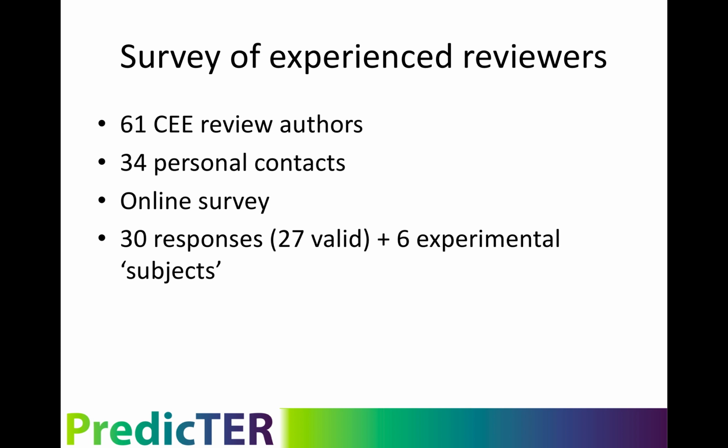And then the second part of our methods was to conduct a survey of experienced reviewers. So from the review and map documents we were able to find, we identified 61 corresponding authors. We also compiled a database of 34 personal contacts, and we invited them to take part in an online survey asking questions about the time needed for each stage. And we received 27 valid responses, and we also were able to get 6 experimental subjects to have their data recorded during the conduct of a systematic review.